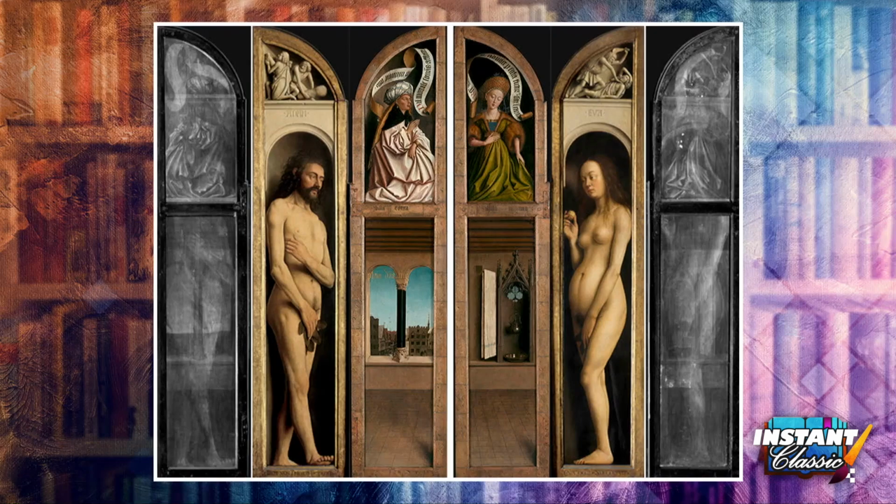Adam is covering his private parts. The fact that they now realize that they are naked could only have taken place after their eyes have been opened to sin, which is what happened when they ate the fruit. And it really is a gorgeous picture. It's a very stark, compelling image of them. They look very much like a Flemish couple would have looked in that time, the early 15th century.